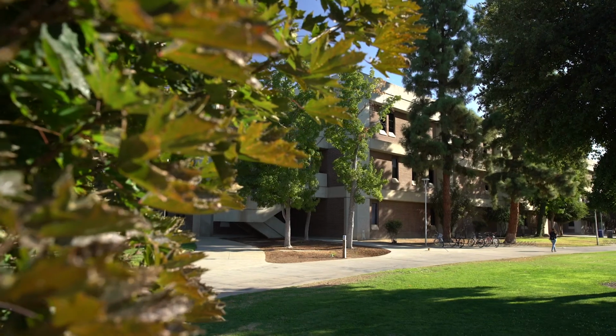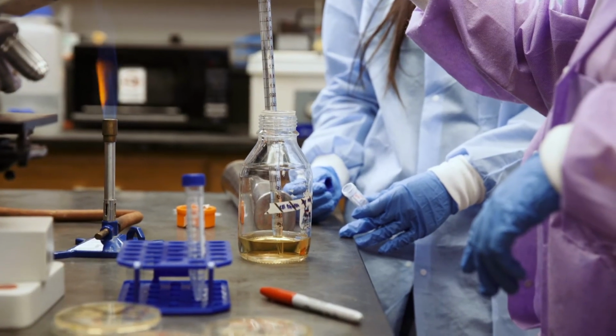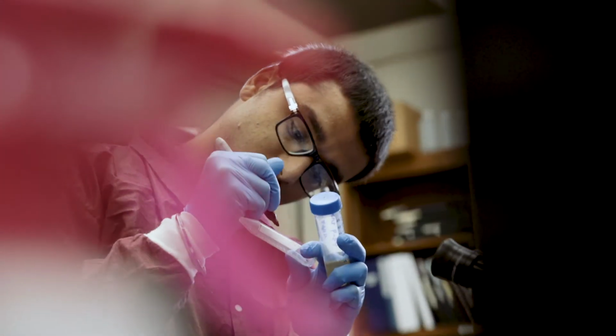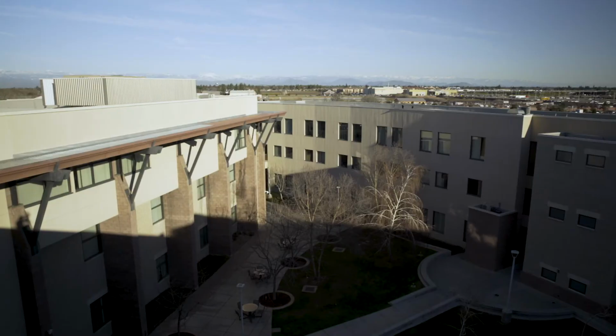When I joined Fresno State, I was a double major, science and music, but I was planning on dropping the science major and just doing music. I remember telling my mom, I think I'm going to drop my science major. I want to do music. And she told me, just try a science class. So I did. I tried a science class, and I realized that I really liked science, and I continued with it.